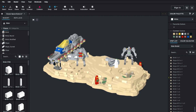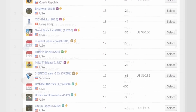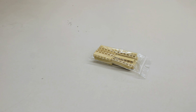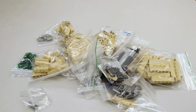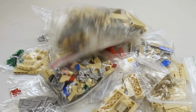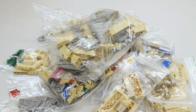Now, the nice thing about designing my build in Bricklink Studio is that it's already connected to Bricklink and connected to all of their independent Lego sellers, which made it really easy to get all the pieces that I would need in order to make this build. So now it's time to cue the building montage.